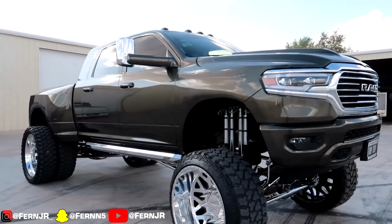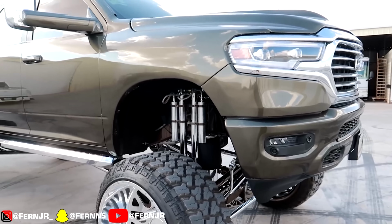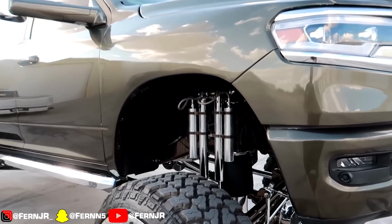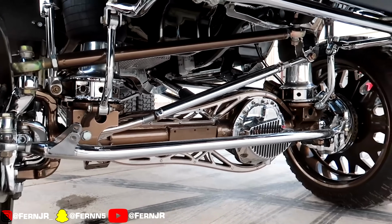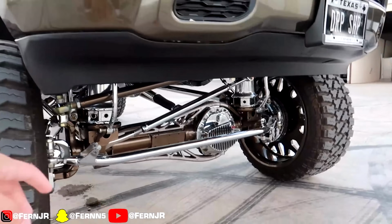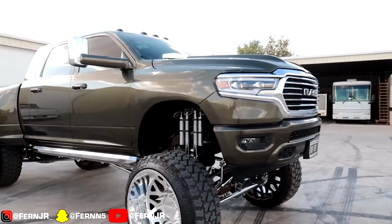Yep. The 4 reservoir dually. Huge air ride lift kit on it as well. I mean, Frenched in LED light bar on the tailgate. Not super common. Yeah, so he jumps into that.